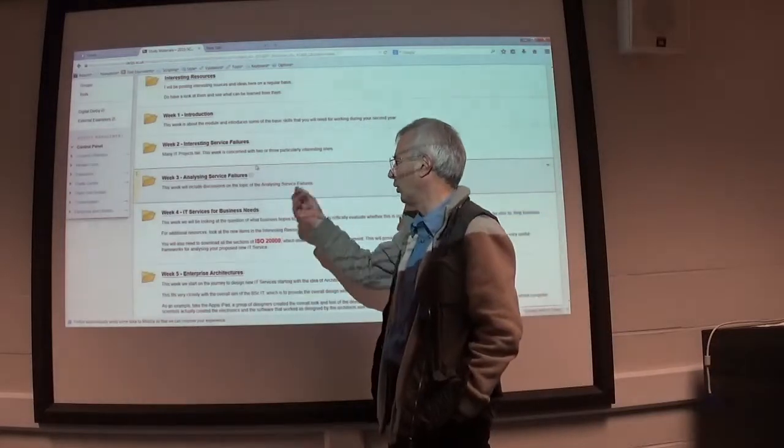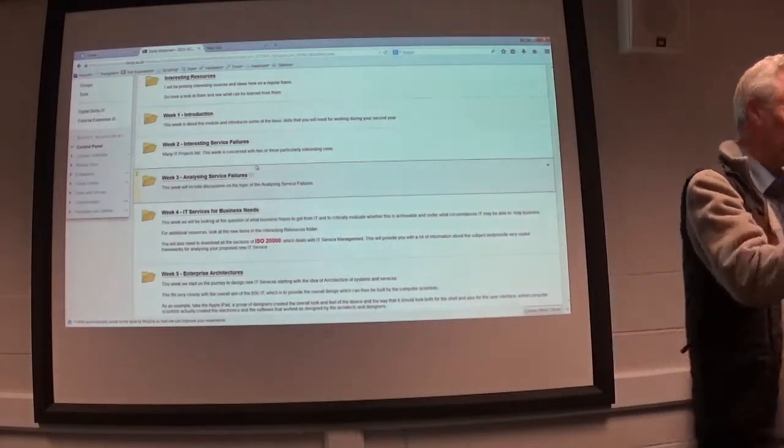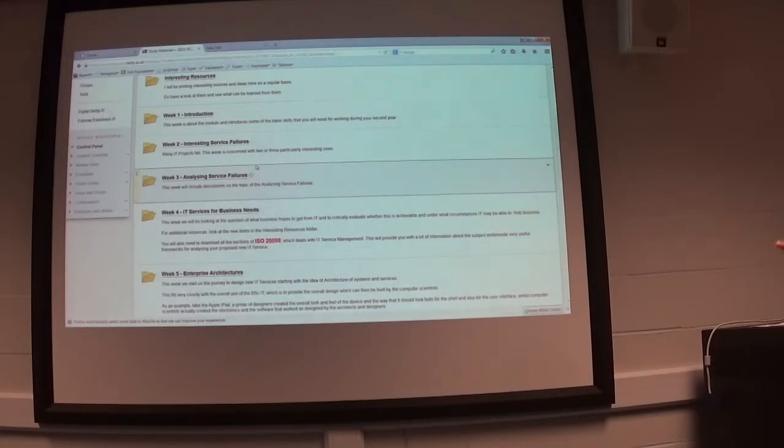Then week four, we look at how services help to support business needs. And then in week five, we look at enterprise architectures and the Zachman architecture itself.